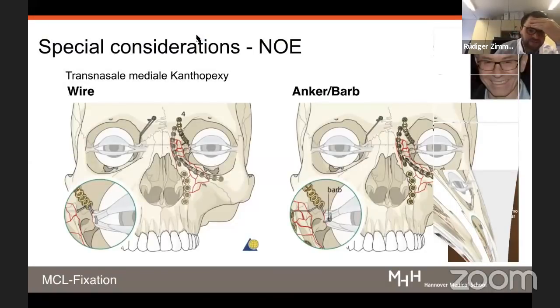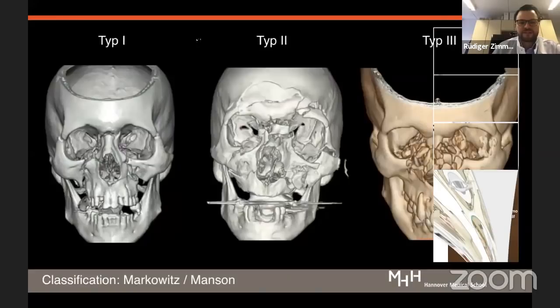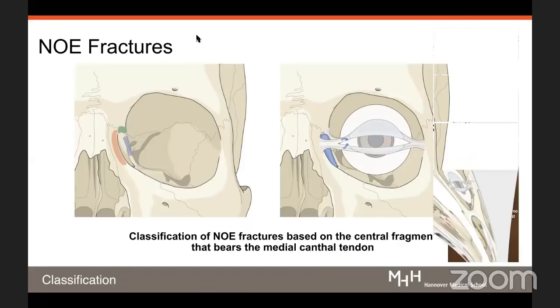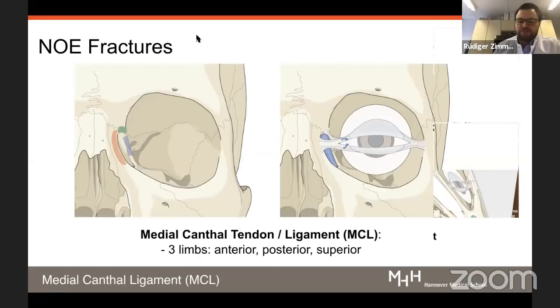Okay, so this gives it a little bit clearer. If you have a bilateral rupture of the medial canthal ligament, usually the lacrimal system is... just give me a second, I will show you pictures. This is the usual anatomy of the medial canthal ligament. Some people say there are three limbs, that this is not only one ligament but three ligaments: a posterior one, a superior one and an anterior one. And you can see that the lacrimal canal is in between them.